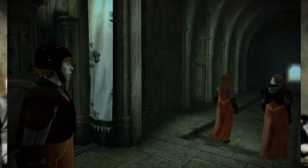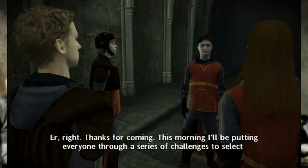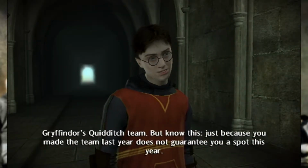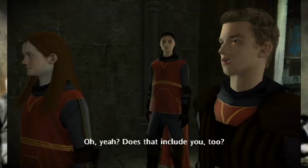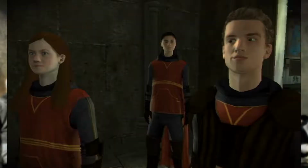Also, what's up with a quarter past? You said you had to go somewhere at a quarter past, which is like right now. Yeah, quarter past. I'm gonna start heading off. I don't know if I'm gonna be able to save right now. Should I just go through the Quidditch thing and then wait for the cutscene? You'll wait? Okay.